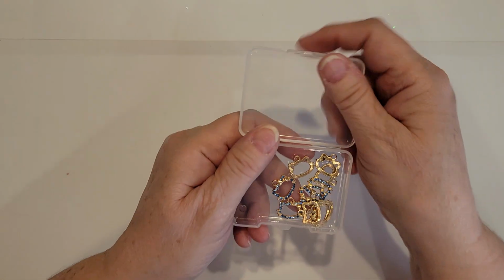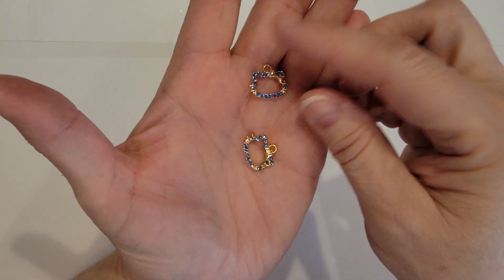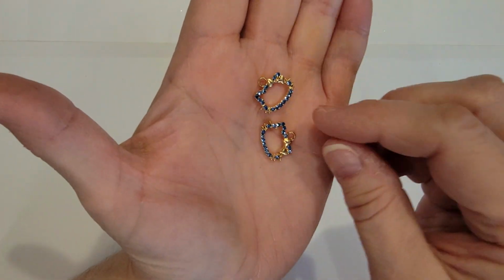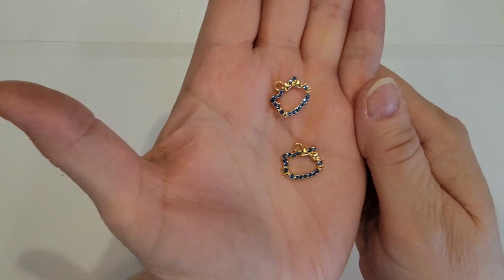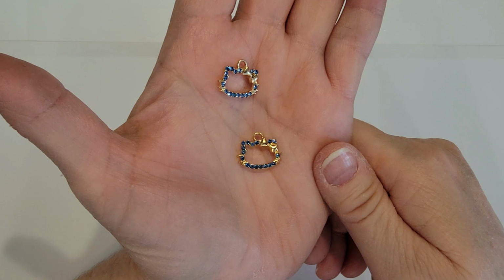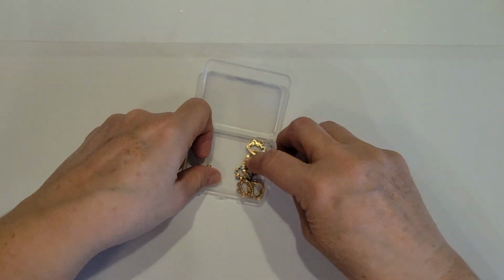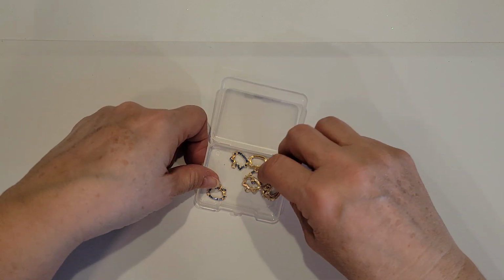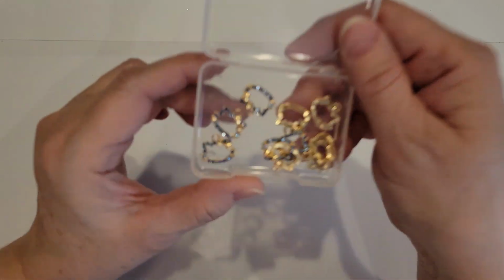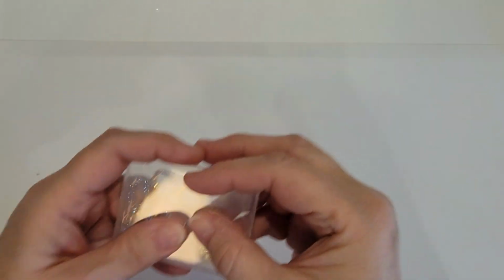And then, let me see, I got a pack of these little hearts. I'm sorry, these aren't hearts. These are little kitty heads. Almost look like Hello Kitty. And they have blue crystals on them. These are gold. I believe they also had silver, and you could get different color crystals, but aren't those pretty too? Very, very lovely. I think you get 10, 2, 4, 6, 8, yeah, 10 in a package. So those are really pretty. Look how they shine and sparkle.